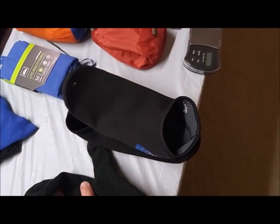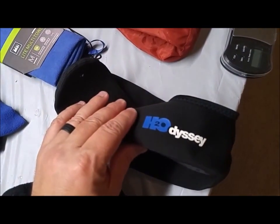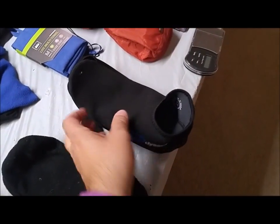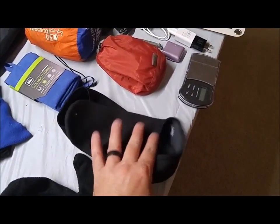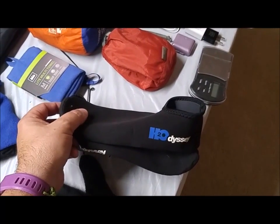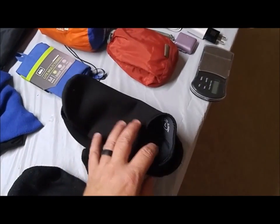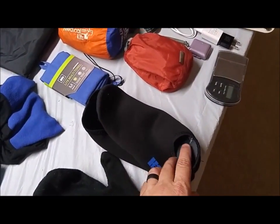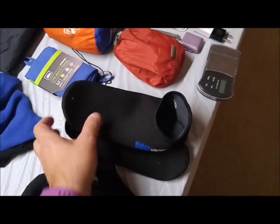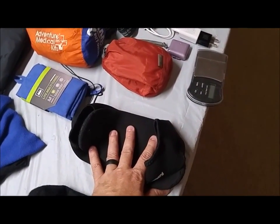Then as far as my feet, so this is called H2O Odyssey. These are just socks that you would wear underneath flippers when you're scuba diving. And so I just bought these again on Amazon. They're super light, like they weigh almost nothing. But if I'm taking a shower, I can wear these during the shower time, or I can wear them at night if I'm going to the bathroom. And so yeah, you can bring flip-flops, but this is my alternative to flip-flops.